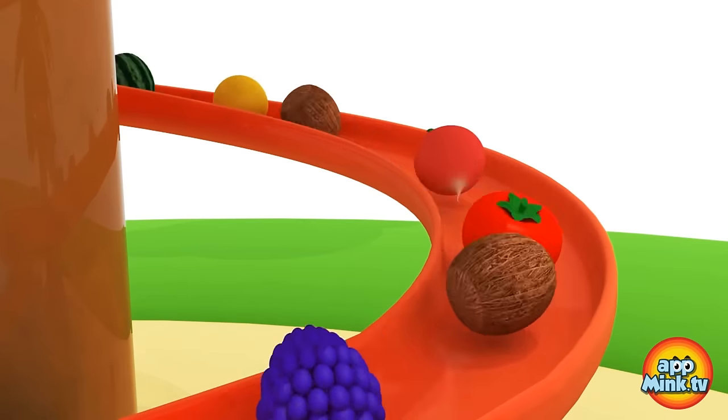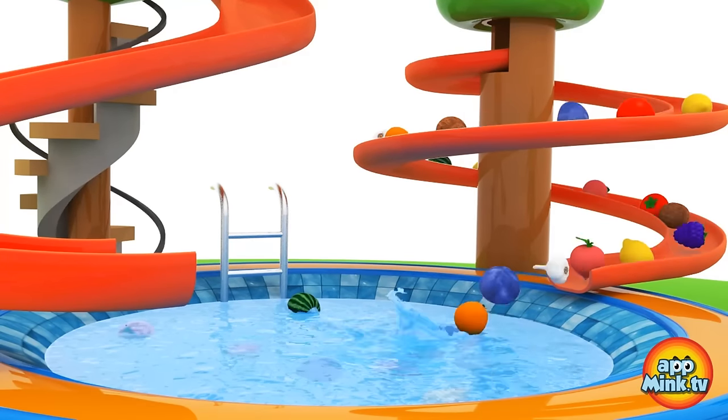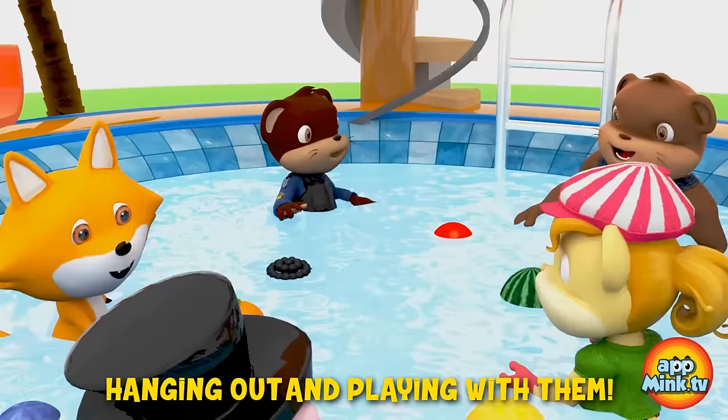Oh look! All the fruits and vegetables are rolling into the pool! And we've got the whole gang hanging out and playing with them!